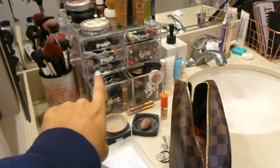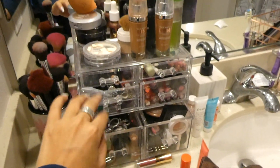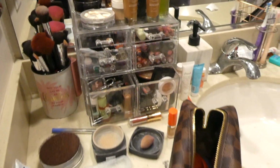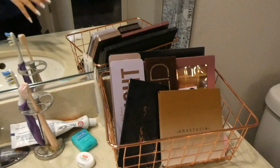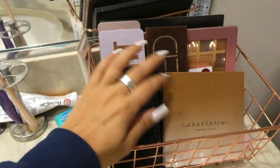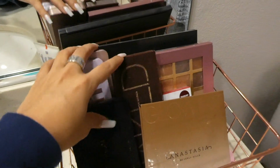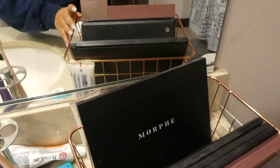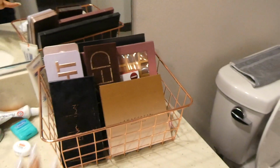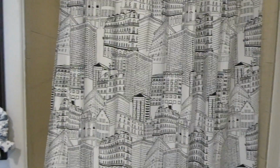so I have all of my makeup brushes right here. I have my makeup organizer, my everyday stuff right there. Some random stuff. This is the little basket that I use to keep all of my contour palettes, my highlight palettes, and my eyeshadow palettes. So I have some Naked palettes, I have Anastasia, I have my Morphe palette. So I just keep all of my stuff in that. And then I have a little sunglasses rack right there. And then my shower curtain, which is all city themed.